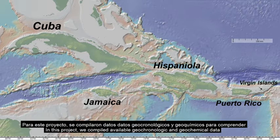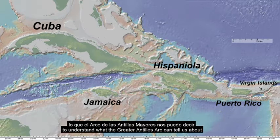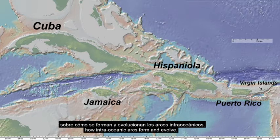In this project, we compile available geochronologic and geochemical data to understand what the Greater Antilles Arc can tell us about how interoceanic arcs form and evolve. Here we only talk about the age compilation.